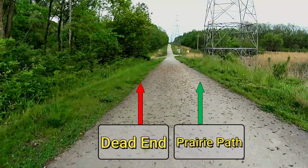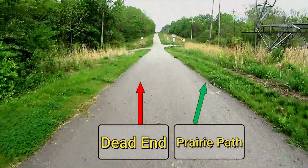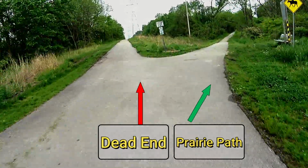You'll want to make a right turn when you get to that intersection. Where you're to go straight, the Great Western Trail basically ends. If you had wanted to go on the Great Western Trail all the way to Sycamore, you would have to pick it up again out in St.